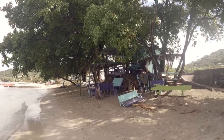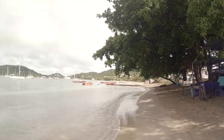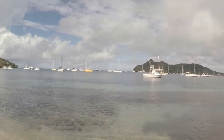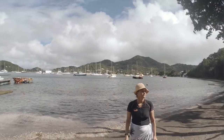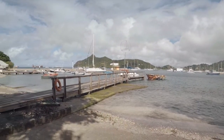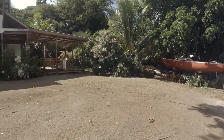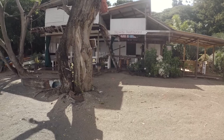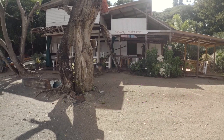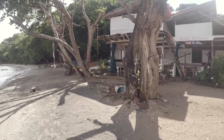And there's plenty of places to eat and drink, and it goes from this kind of ramshackle place that is only open in the evenings to places that have their own dinghy dock, very well established. And this is a favourite. This place makes a mean cocktail and has a really great menu, and very nicely priced.